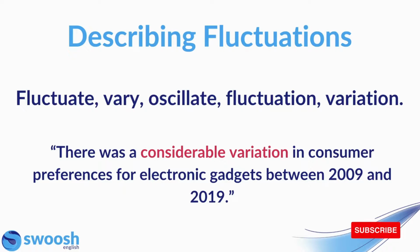Next, we've got fluctuations, so trends that go up and down. We've got fluctuate as a verb. We can also use it as a noun, fluctuation. We have vary or variation, and we also have oscillate. So there was a considerable variation in consumer preferences. So here I've decided to use the noun form once again, and I've also given it a nice adjective to indicate that it wasn't just a variation, but it was quite a large or notable or considerable variation. So it's really nice if you can pop those adjectives in there just to expand upon the description that you're giving.